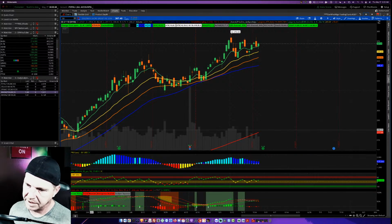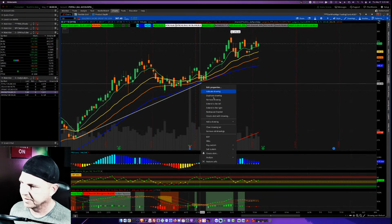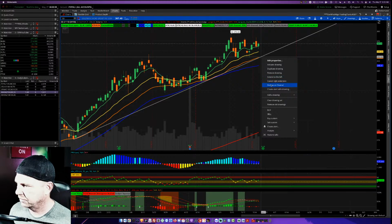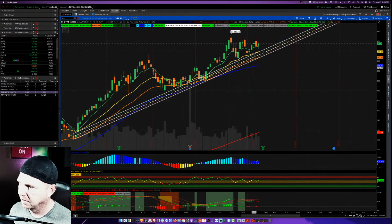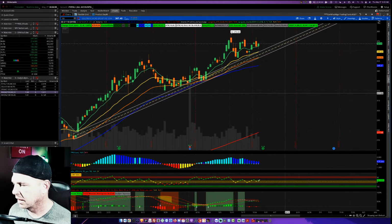So from a technical analysis standpoint, Goldman Sachs is just maintaining this nice long uptrend, right? I'm going to convert this to a channel and grab some of these little lower wicks here. I'm going to use this guy there. Right, so as long as Goldman Sachs doesn't break this channel, definitely like to go long on it.